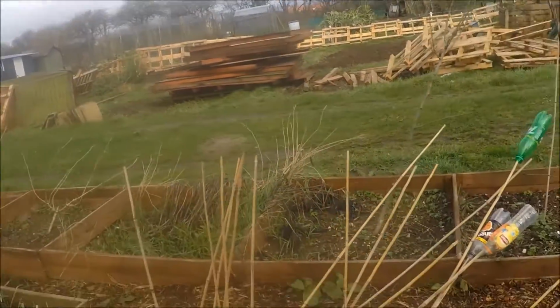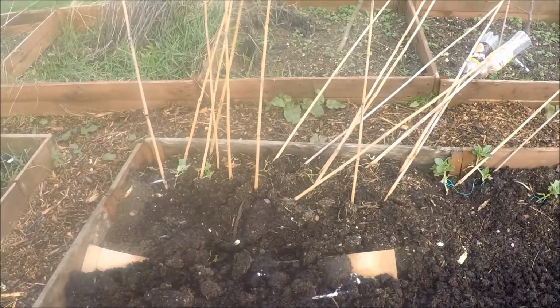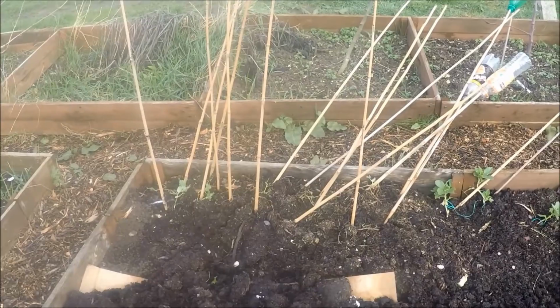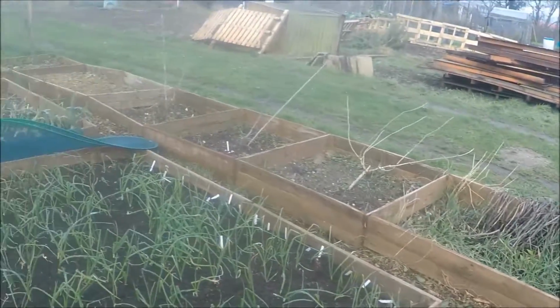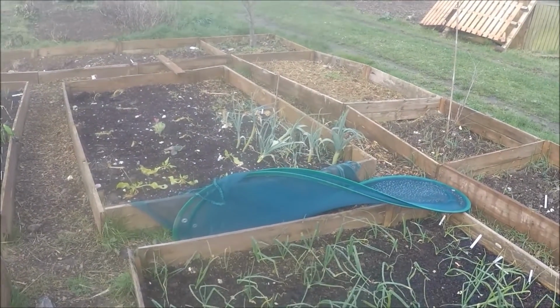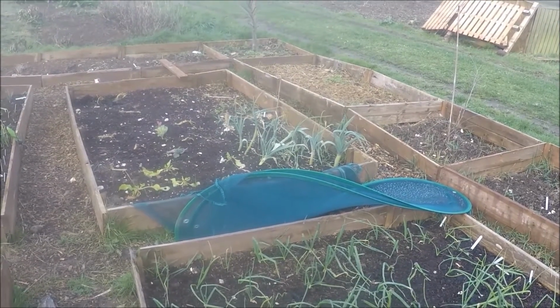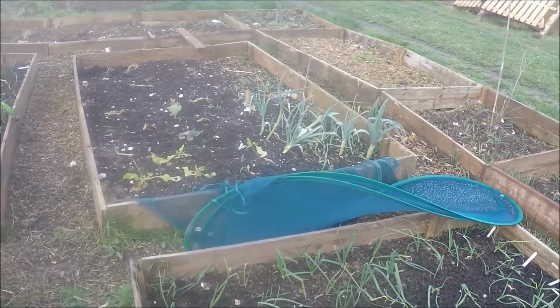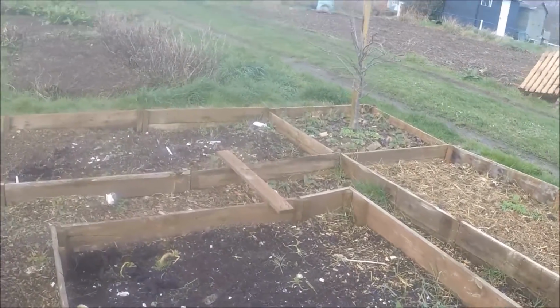Some of the peas I had just sort of here have been killed off with the winds and what have you, which I'm not too worried about. Bit of a shame, but that's what happens really. As you can see, the netting I set up last week has got blown over, but it's still here, so I'm not too worried about that. I can easily pull that back into place, which I'll do in a second.